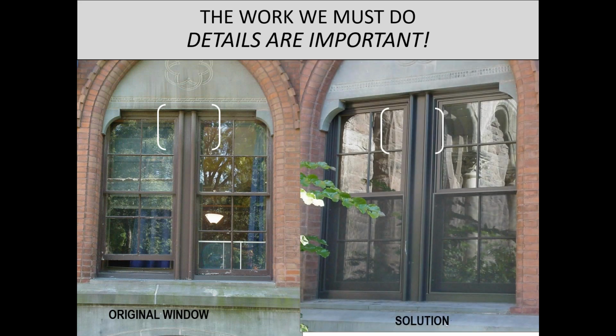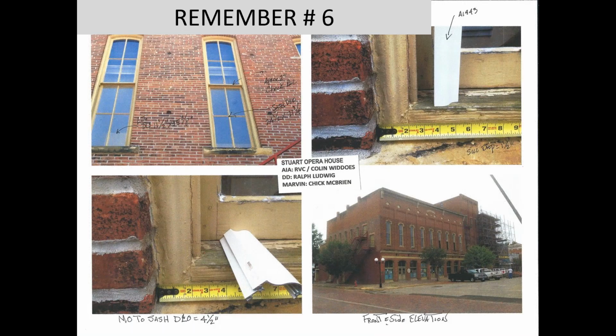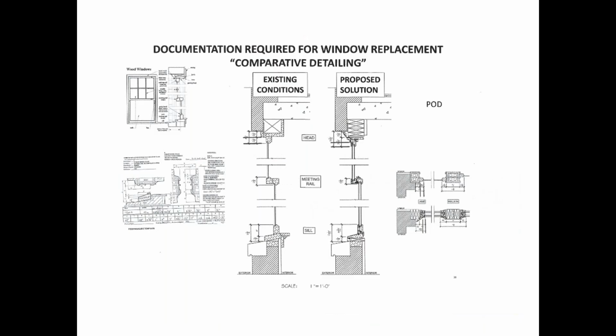So when you're looking at details, looking at an old versus a solution, details are important. And you can see that matching certain details is going to make you a winner versus not get you approved. This is just remembering the number 6, where you have to document everything. It's very unique. This building here had a different width of authentic divided light bar in the bottom sash than it had in the top sash. It had a certain depth from the masonry to the glass. There were all things that needed to be documented.